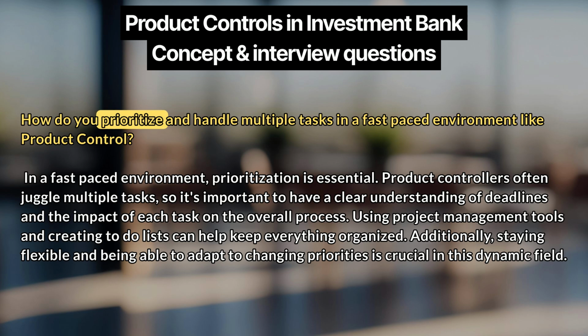How do you prioritize and handle multiple tasks in a fast-paced environment like product control? In a fast-paced environment, prioritization is essential. Product controllers often juggle multiple tasks, so it's important to have a clear understanding of deadlines and the impact of each task on the overall process. Using project management tools and creating to-do lists can help keep everything organized. Additionally, staying flexible and being able to adapt to changing priorities is crucial in this dynamic field.